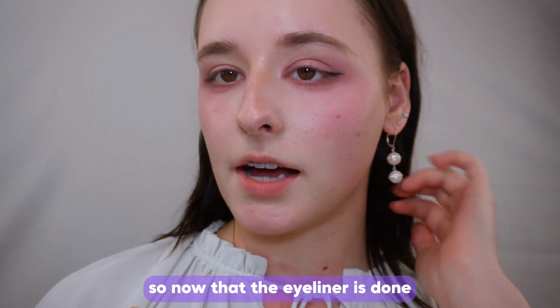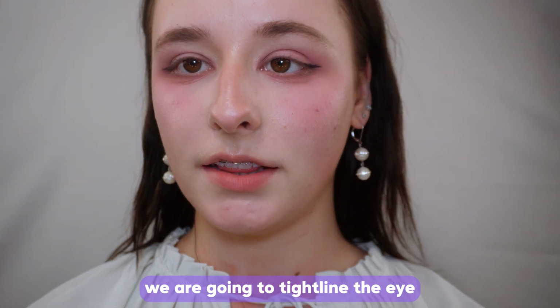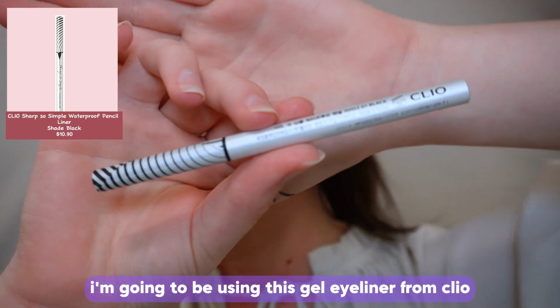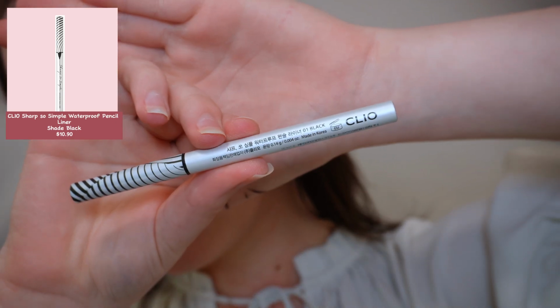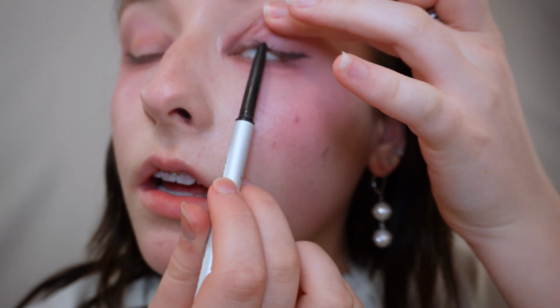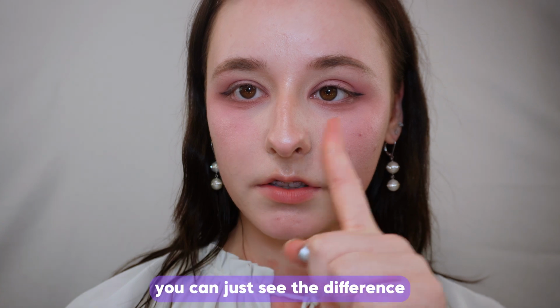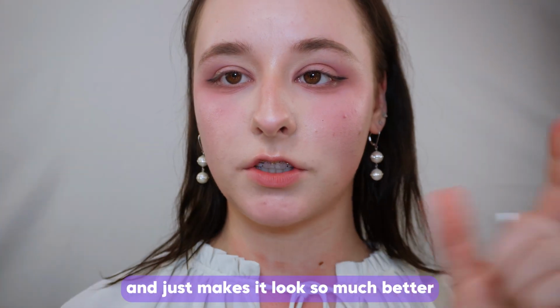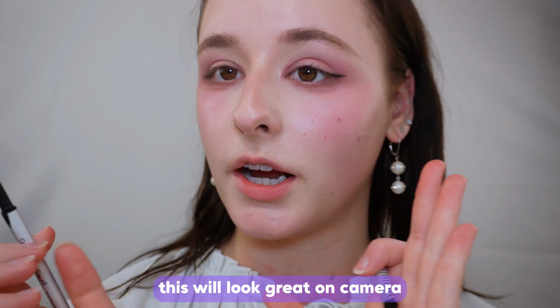So now that the eyeliner is done, we are going to tightline the eye. For that, I'm going to be using this gel eyeliner from Clio. I always tightline my eyes with this. And you can just see the difference. It just defines your eyes so much and just makes it look so much better. This will look great on camera.